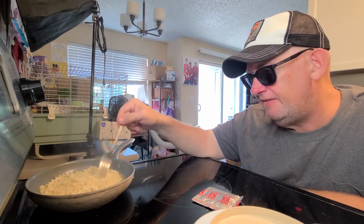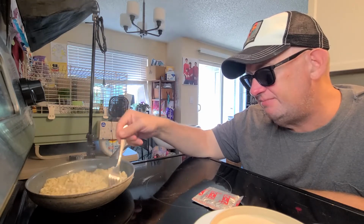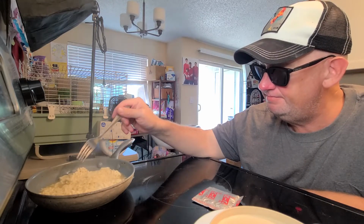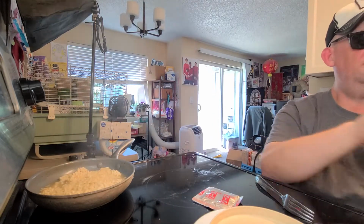All right, we're getting there, folks. We are getting there. Notice now the noodle has pretty much come out of its block form. We'll let it simmer a little.